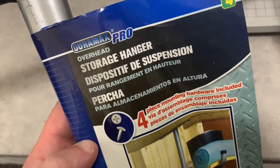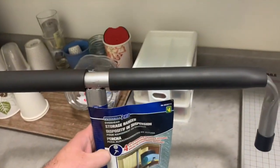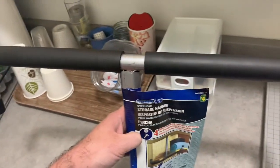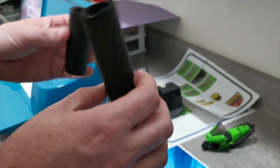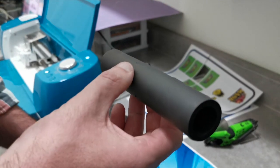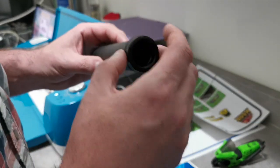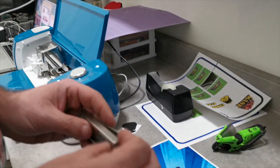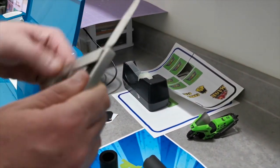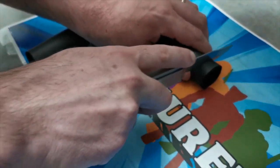All right, this is a storage hanger that I found at the dollar store for $4. And it has some foam grips on it, some foam padding. And so I'm going to take that off and make tires out of it. All right, so we've taken off the grip from the storage holder. And it's exactly the right size for these tires. It's going to stretch a little bit, but that's what you want. So it's going to fit on there just perfect. So the hard part is foam can bunch up, so you want to cut it nice and even. So I've got a real sharp knife here, and I'm just going to cut it nice and straight.